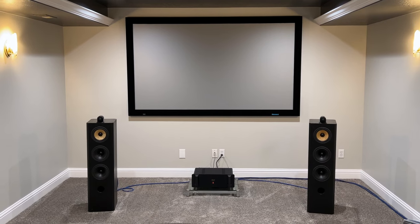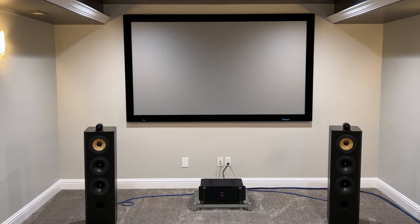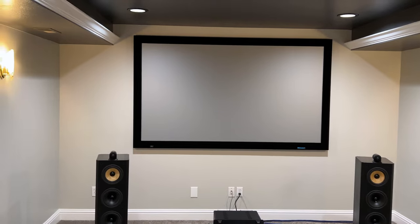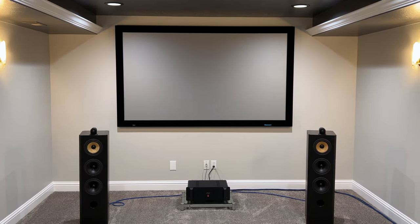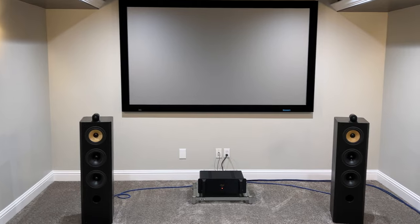As you can tell maybe as we walk into it, it's not terribly alive, or there's really no echo. The three walls that you're seeing now are all concrete walls on the outside, since this is a basement, and they are all insulated, as well as the ceiling is very heavily insulated as well. But the room's not terrible.